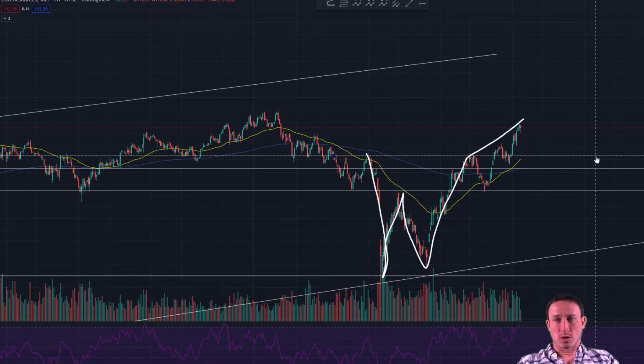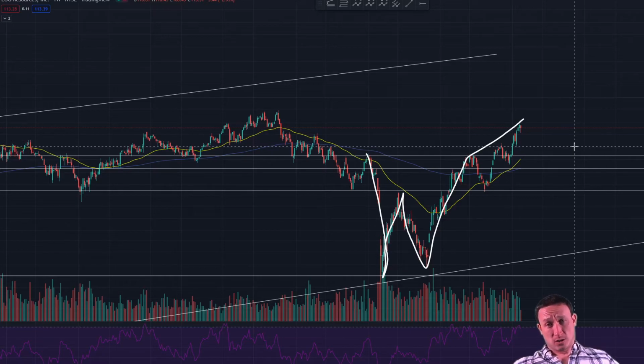That's why it's important to understand this stuff and not just guess at what you're doing or where you're buying. So EOG looks good long term. Short term, probably going to take a break and have a little bit of a sell-off.